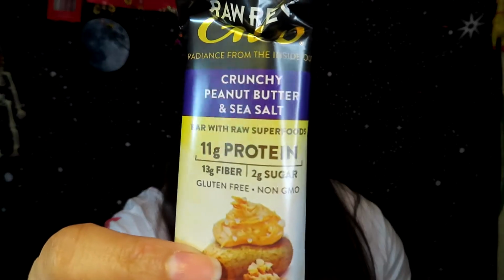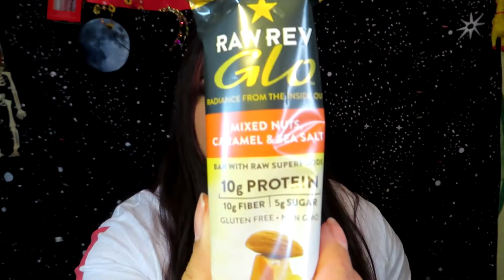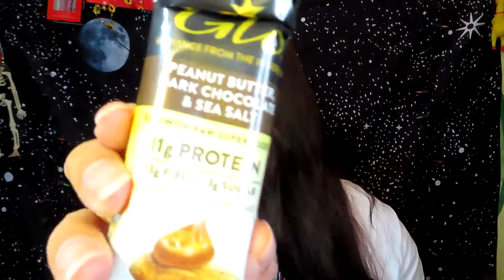And this one is the crunchy peanut butter and sea salt, 11 grams of protein. And this one is the mixed nuts, caramel, and sea salt, 10 grams of protein. And this one is a peanut butter, dark chocolate, and sea salt. I think they sent me 2 of these. And I also like that it tells you like how much fiber and sugar it has. So like this one has 3 grams of sugar and 13 grams of fiber. So this is going to be perfect for like after I work out or something.